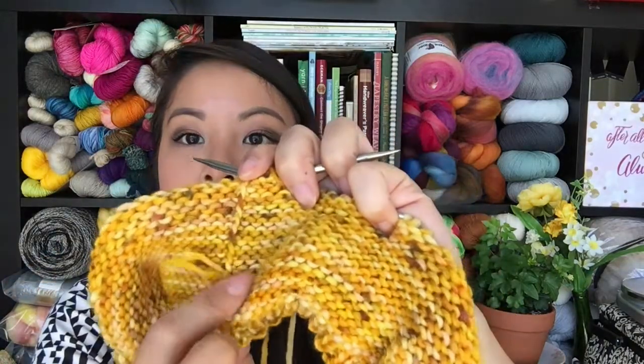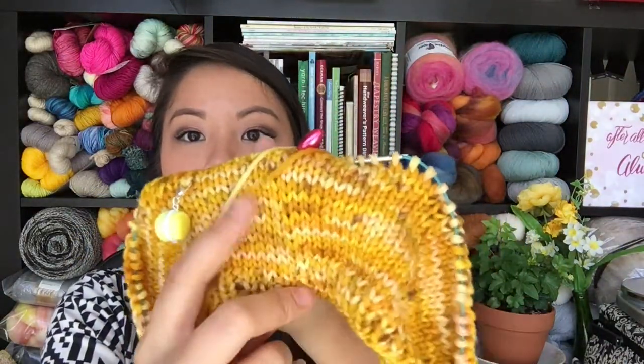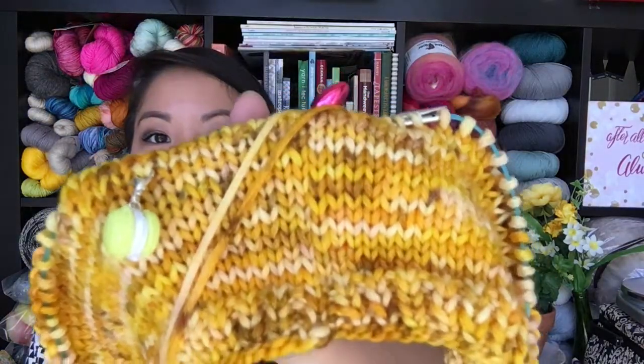And you see here, here's my seam. It's a very nice and smooth seam here. And then on the other side, you can't even tell where the seam is really. It's right there. You have to look pretty close to see the seam. And I'm really happy with the way it's looking.